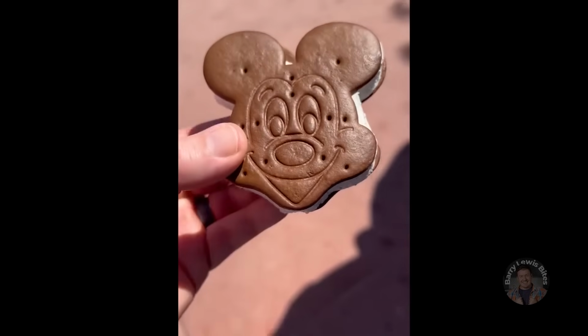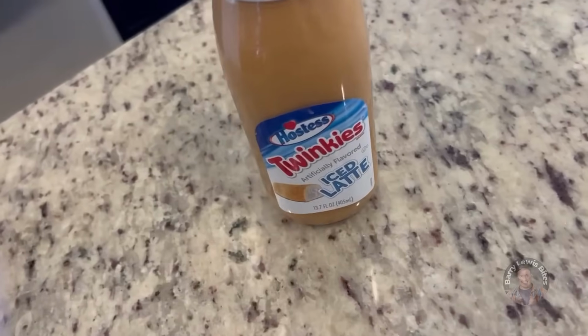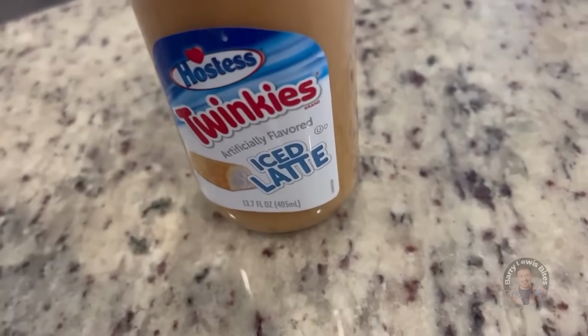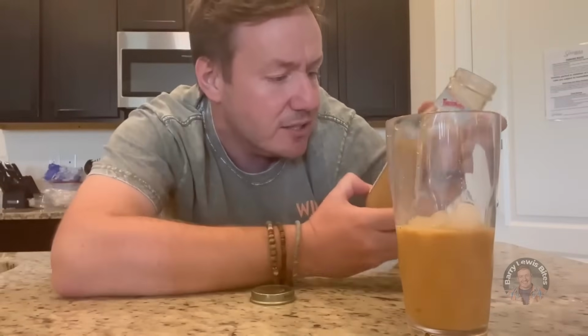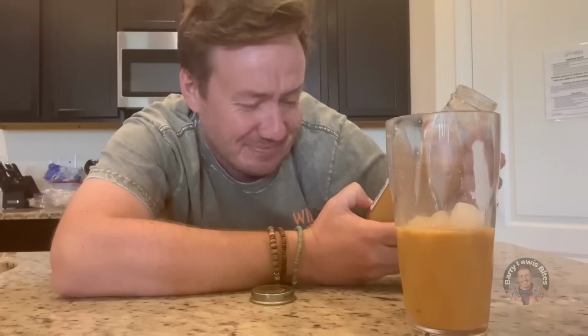Right. From the fridge, I have just got this. Twinkies iced latte drink. So milky coffee, but a distinctly Twinkie flavour one. Really annoying lids. Twinkie flavoured latte. And I'm not drinking that much because, oh my gosh. Okay. 600 calories. Here we go. Why is this angle so horrendous? Why have I got a drink like this?